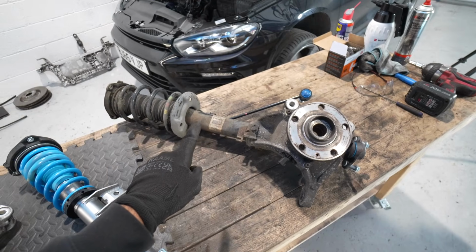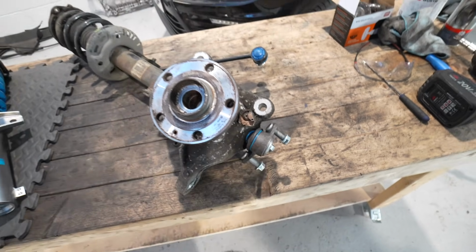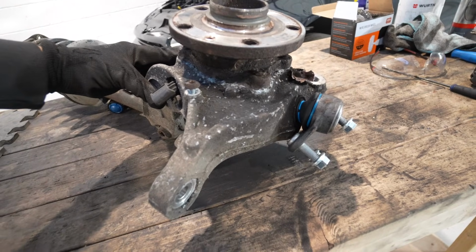Right, so we'll begin with the suspension strut first, and also the hub and also the ball joints, which we replaced very early in the series. Now this is made out of aluminium on the Passat R36. It's quite a nice high quality component, but as you can see there's a bunch of dirt caked onto it.